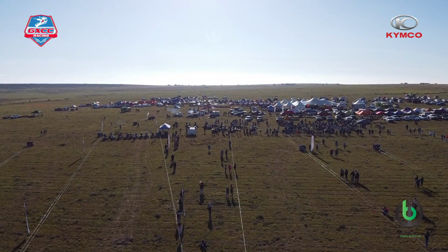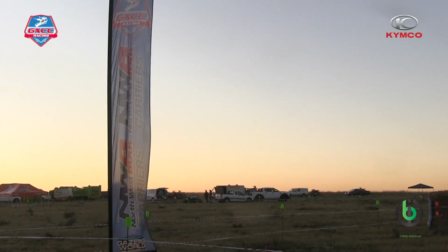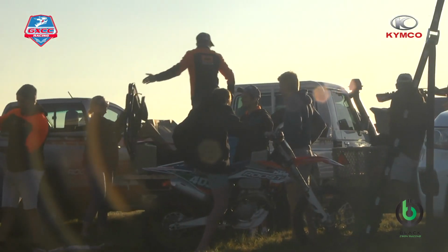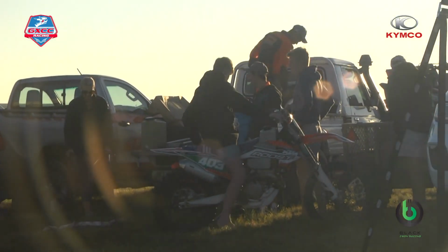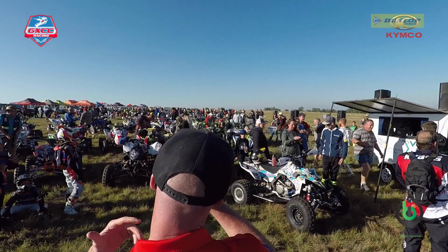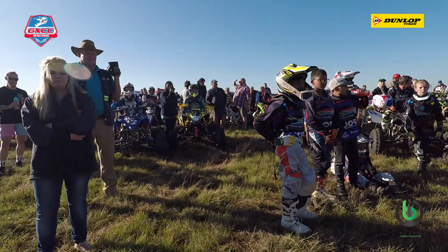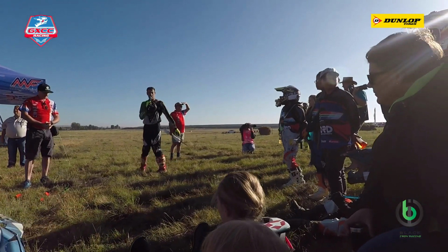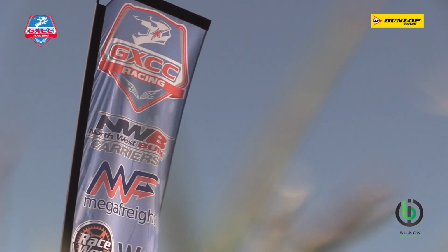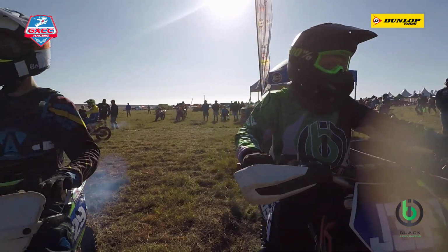With the memories of GXCC round number 1 in Bronkhorstspruit 5 weeks in the past, it was now time to get ready and lock and load going into Fochville, our host venue for round number 2 of the GXCC Tour. A nice, massive farm for everyone to work out. It was going to be a 51-kilometer loop for the quads and a 12-kilometer mixed and varied terrain layout for our juniors. This was going to be testing, and we may well see new names climb to the top of the pile this time around.